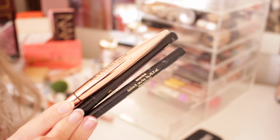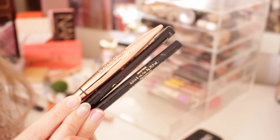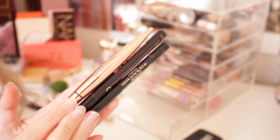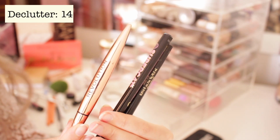And then when it comes to my black liquid eyeliners, I have the Stila Stay All Day, this Revolution one, and the Super Cat black eyeliner, and I think I'm going to keep the Super Cat and the Stila and get rid of the Revolution.